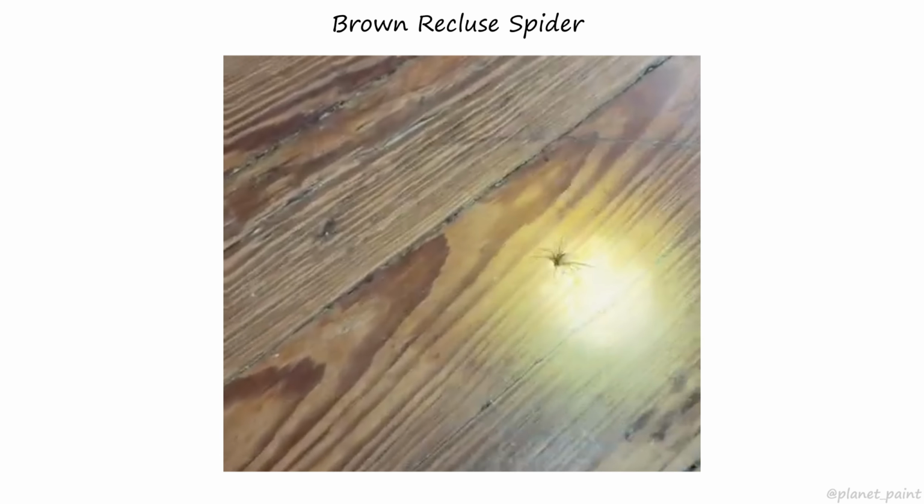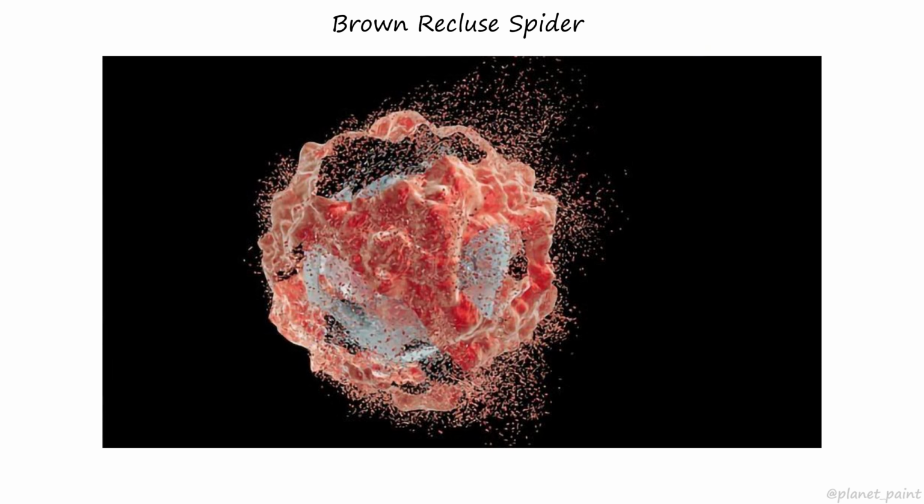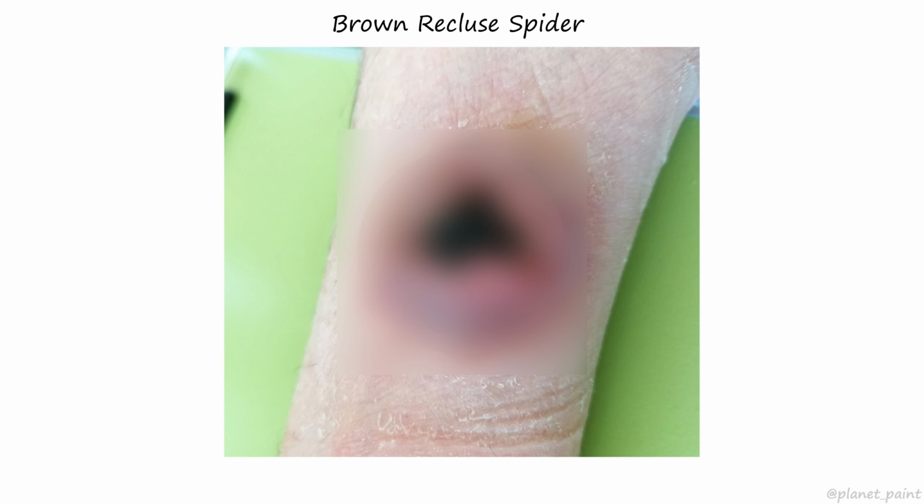But when it bites, it injects a venom containing sphingomyelinase D. This enzyme destroys cell membranes and blood vessels around the bite site. What starts as a small red mark turns into a necrotic ulcer over the next few days. This is called loxoscelism, or more casually, a necrotic bite.